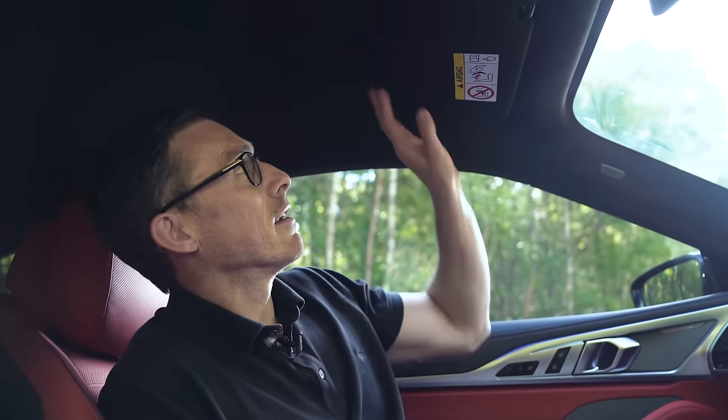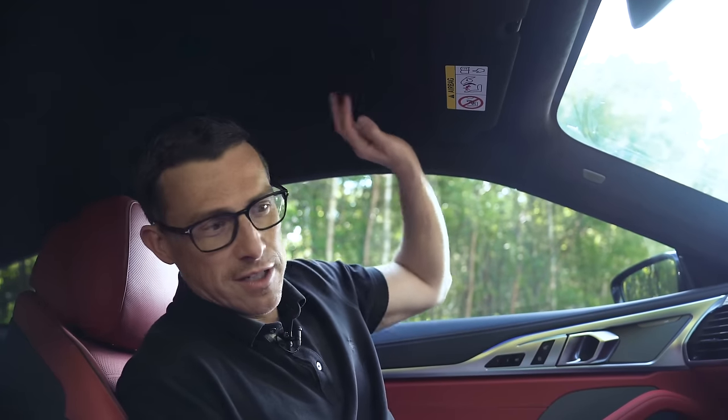I really like this car's headlining. It's super soft and lovely to touch. In fact, you know how when you're stressed, petting an animal can just calm you down? If ever I'm stuck in a jam in this car, and I really do this, I stroke the headlining and it just makes me feel a bit more peaceful. Kind of wish I hadn't just disclosed that.